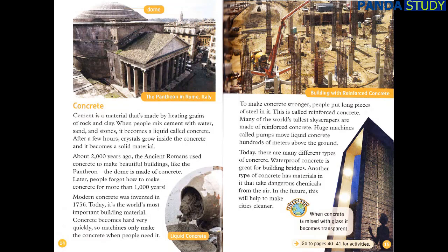About 2,000 years ago, the ancient Romans used concrete to make beautiful buildings, like the Pantheon. The dome is made of concrete. Later, people forgot how to make concrete for more than 1,000 years. Modern concrete was invented in 1756. Today, it's the world's most important building material.